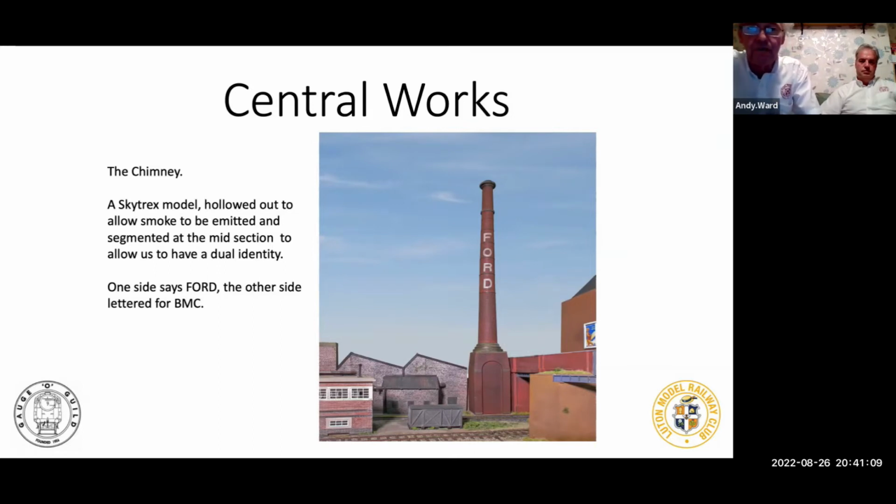We've hollowed out the centre of the chimney so that we can actually let it emit smoke if we want to. And as we say in the text there, a lot of factories that had chimneys at the time often used to put their name or their logo on the side of the brickwork. So it obviously says Ford, and if we rotate the top of the chimney round 180 degrees, the other side says BMC. So it gives us a little bit of dual identity change there, which is nice. But because it's so tall, it really is quite a feature of the layout, and it takes apart. We don't leave it on the layout because obviously it's risk of it being accidentally damaged.